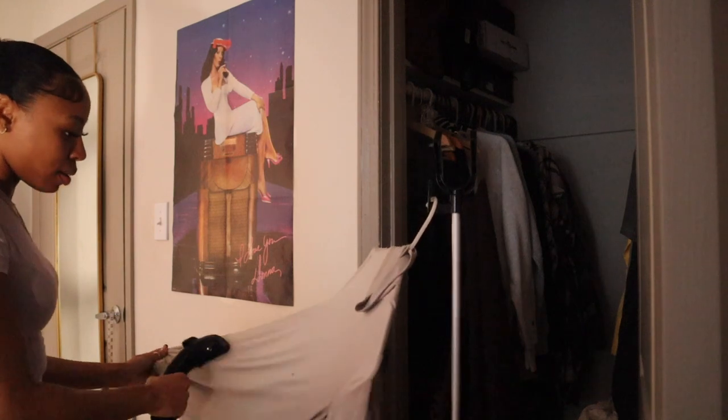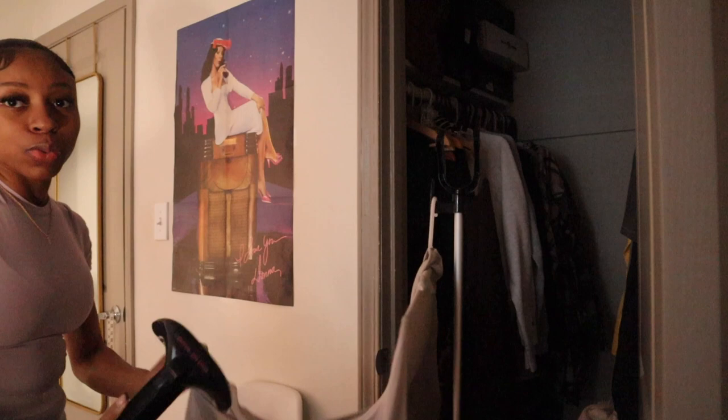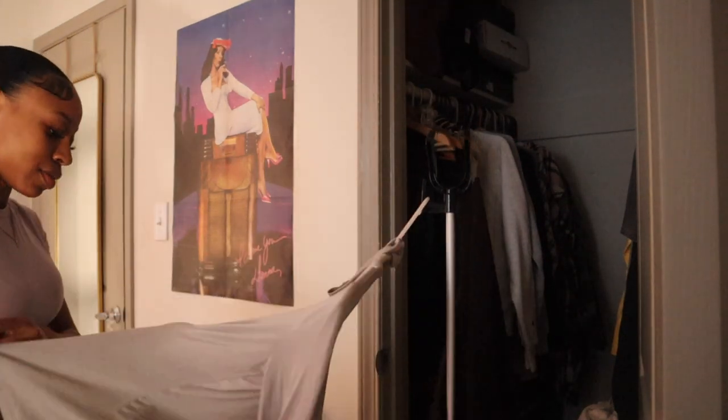I've had it for a while. Never had any problems with it. It steams all fabrics well. Like all of them, even like denim, like even the toughest of fabrics.